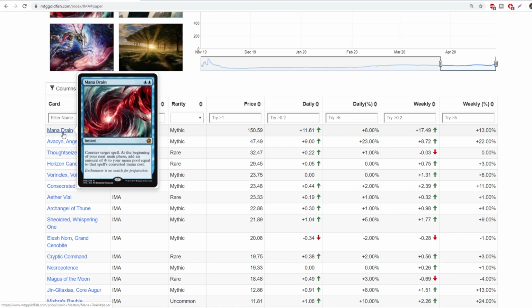Whenever there's a card that goes over like $100, that's why Masters 25 was sold out before Iconic Masters, because Jace looked like the better target to hit than Mana Drain. Well, now swap those around. Mana Drain absolutely looks like the better target in the two master sets that people actually want.